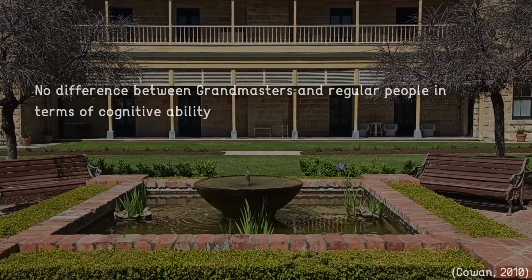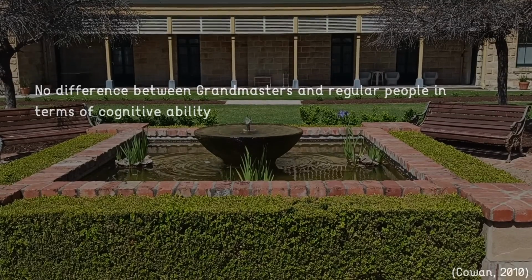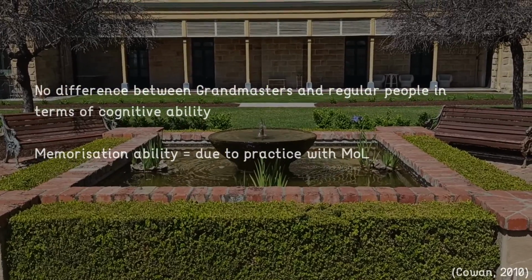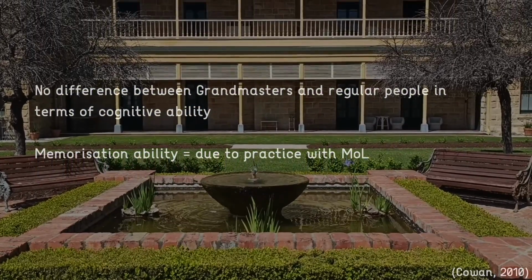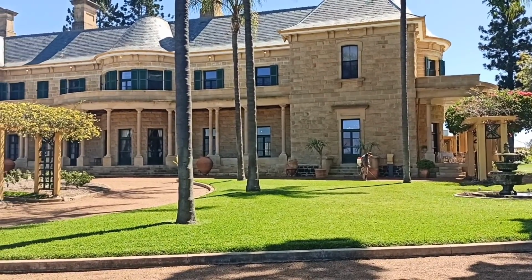Other research even shows no cognitive difference between Grandmasters of Memory and regular people. In fact, it seems the Grandmaster's superpower is entirely attributable to the Method of Loci. This means that with enough practice, technically you or I could become Grandmasters of Memory. But unlike Sherlock, not all of us have access to a grand palace to use for memorization.